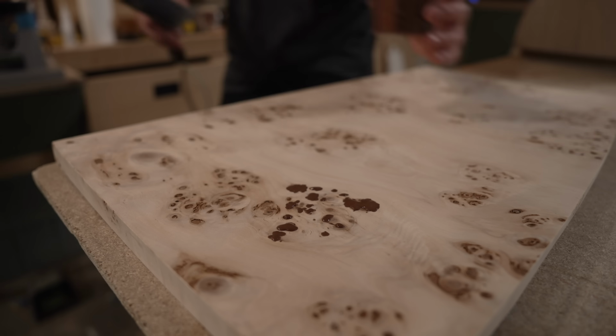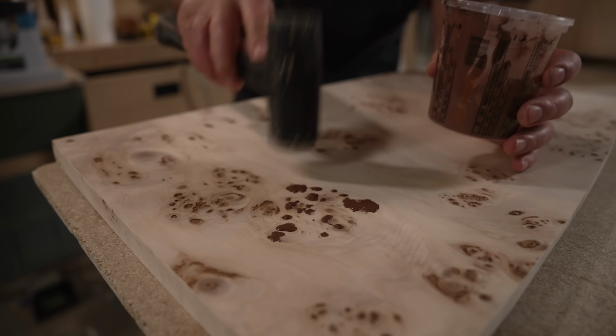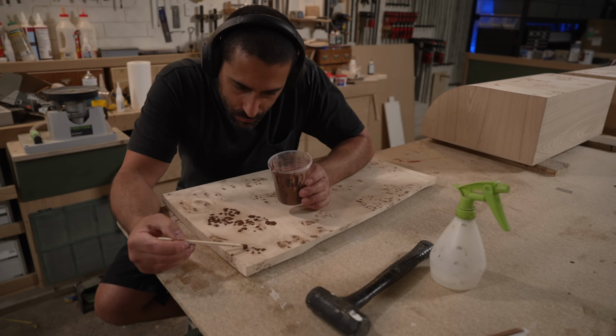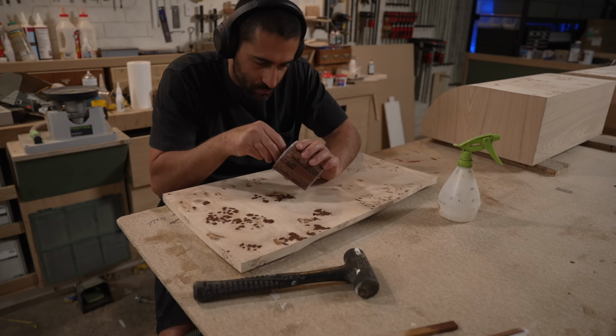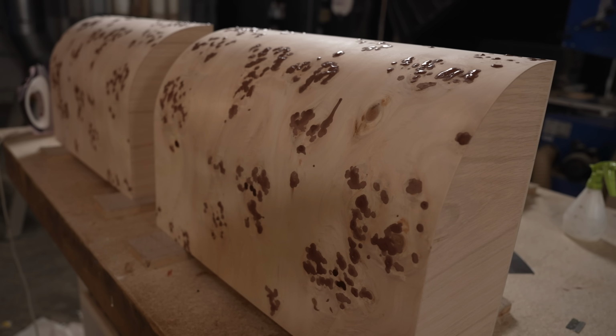Secondly, using a putty is way easier to sand. The last thing you would want to use on a thin veneer is epoxy, as you'll run the risk of burning through the veneer. Remember, you're not stabilizing anything here, you're simply just filling some holes, so this putty works just fine.